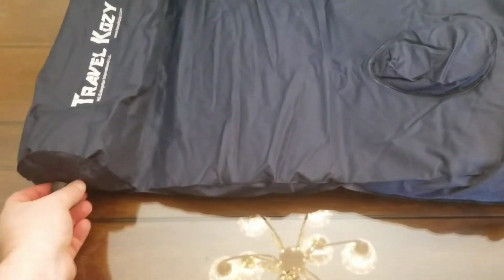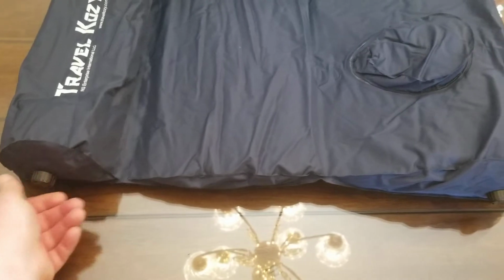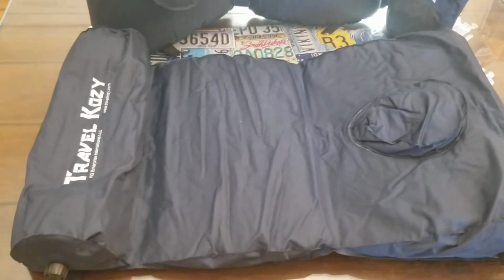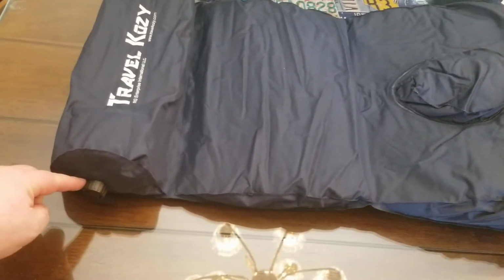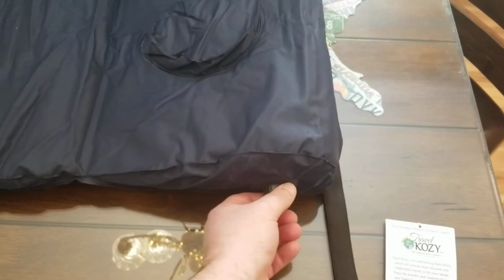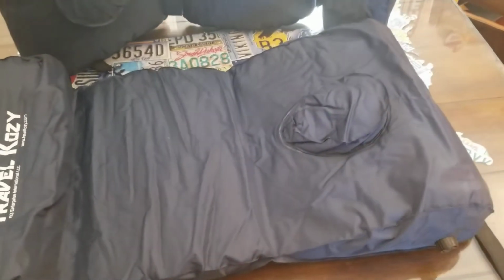Now they recommend when you get it to just open the valves, and I'll show you what they're talking about. This is a one-piece unit, so it comes with the two valves. You just want to open these by turning them counterclockwise to your left. And once they're fully open, then it'll fill up on its own overnight. But if you're impatient like me and you don't want to wait, you can blow into the valve. And then once you get it to the desired inflation, you can tighten the valve up by turning it clockwise until you feel it getting tight. And then it'll be at the desired inflation that you want.